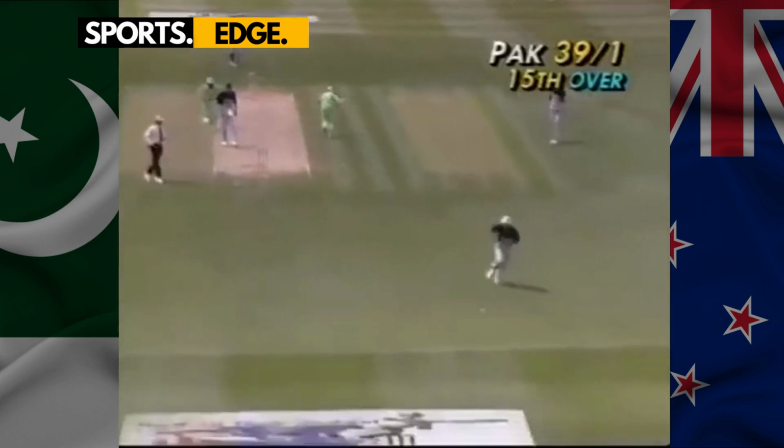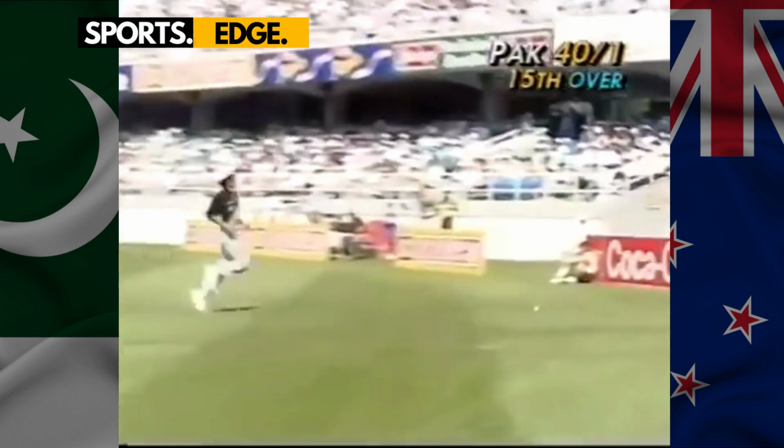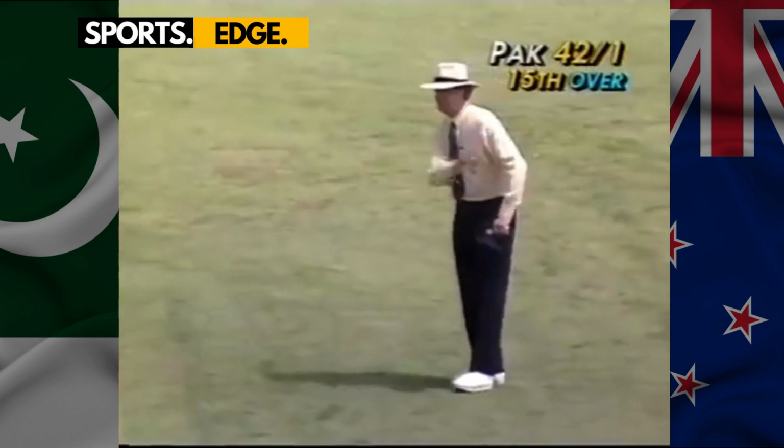It's down the ground. That's a good shot. Lovely shot from Ramiz. It's pretty wet there, so it might slow, but not enough for Andrew Jones.